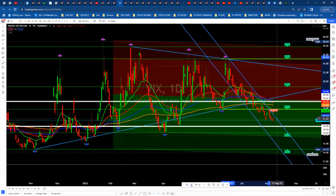The VIX continues to pull back. As long as it stays down here in these low 20s, that should allow the market to continue to rally for us.